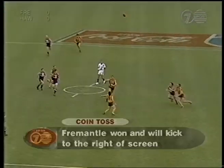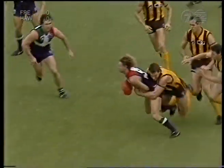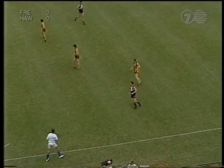Both sides looking to make it 2 wins in 2 games. Harford lost it. Leach had it, spilt away. McManus dragged down. Socket off the ground by Norris out towards the boundary, and it runs across.